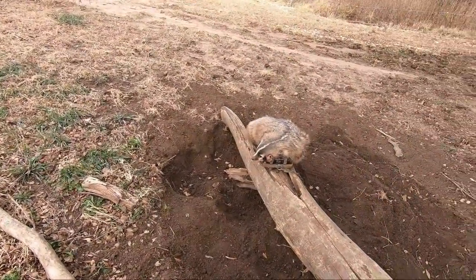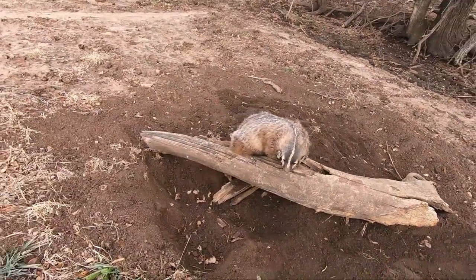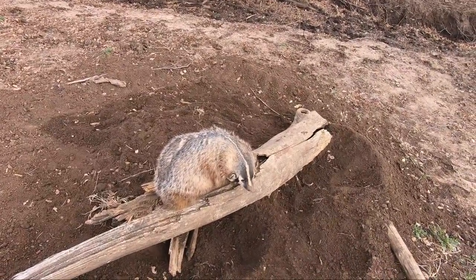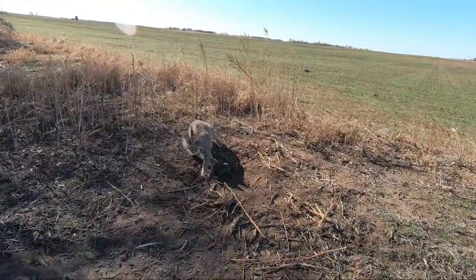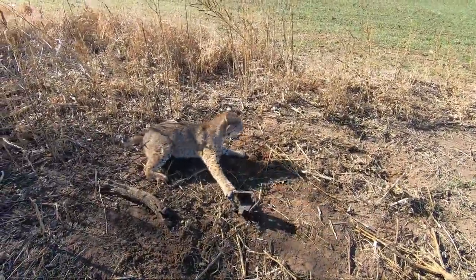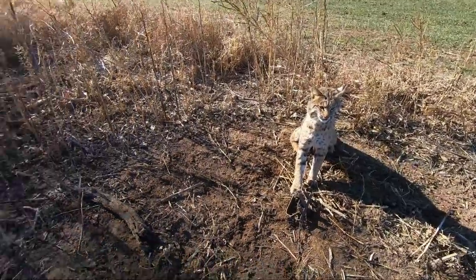I'm pretty sure he is probably one of the grumpiest creatures I'll catch. Don't want to get too close, but yeah, we got ourselves a badger. You stink, dude. You smell horrible. Today cannot get better. Cannot. Look at this stud bobcat. Look at him. What a beautiful creature. Badger and a bobcat. What a day.